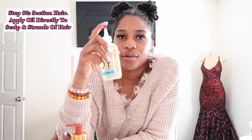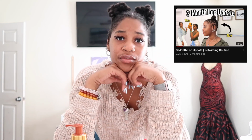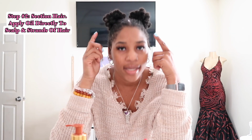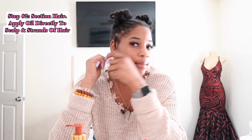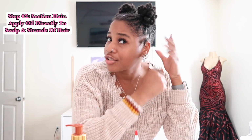I'll go in with the oil, section my hair. I'll part the back out, put the top in a ponytail. I do have a video uploaded for those who want a visual and are interested in watching me do the steps. I will section the back of my hair, put it up, put the oil in my scalp, braid it, next part, section it, put the top up, braid it, next, and do the same exact thing. With the oil, I'm making sure I'm putting it all throughout the hair, all the strands, putting a little bit more oil in my hand, rubbing it together, going through my strands, making sure everything is coated and covered.